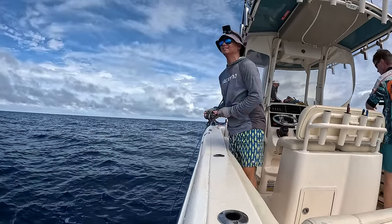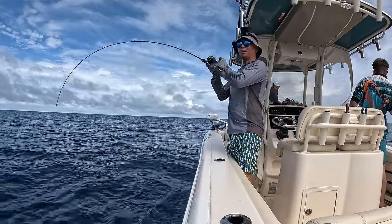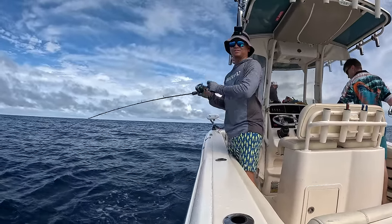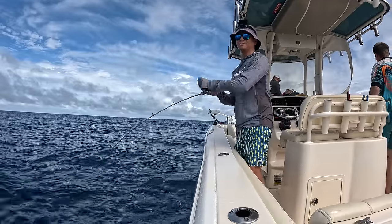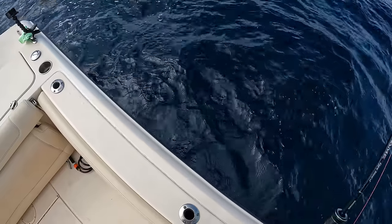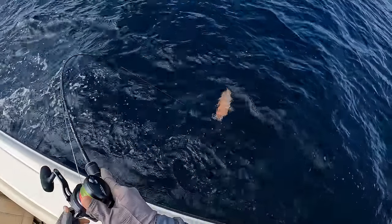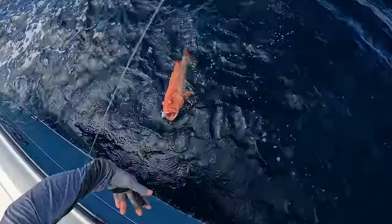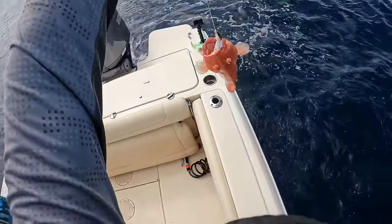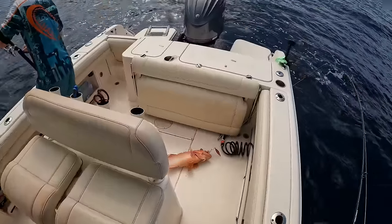Stalemate at the moment. I was just lowering, almost hit the bottom, five meters of the water column, and then it just came and nailed it on the drop, so I don't know what he is. What is he? Oh, he's a nice trout, man. Woo! What a cracker! Big strawberry. Go, Lochy!